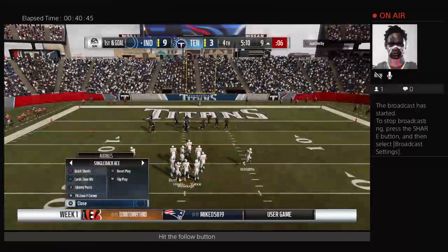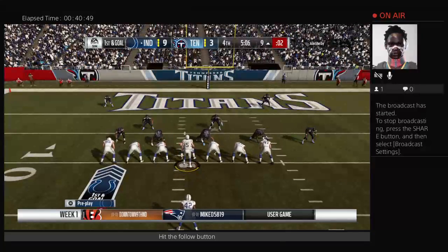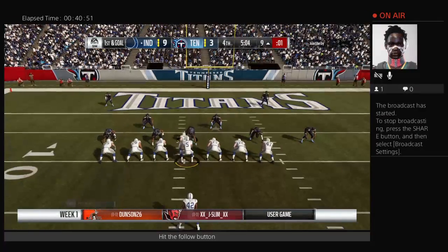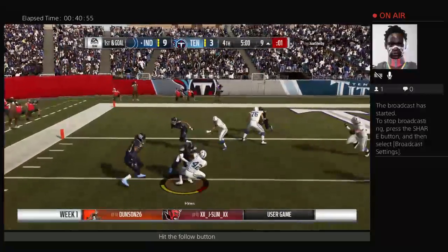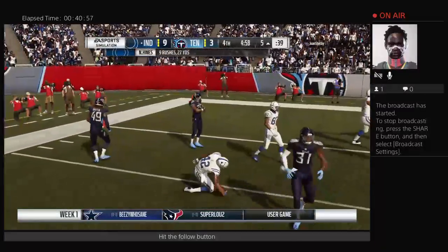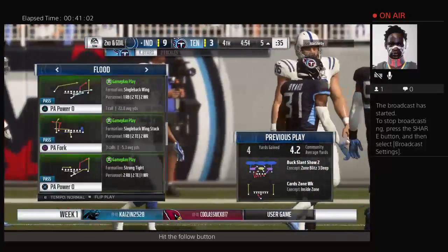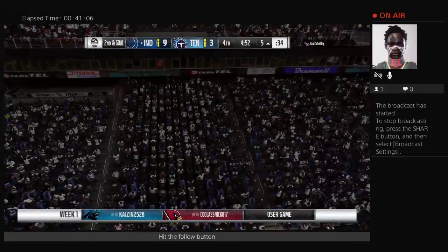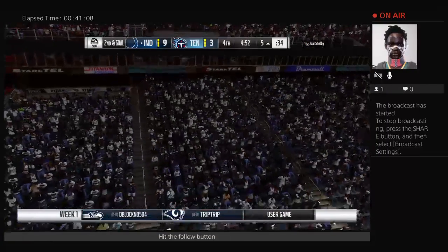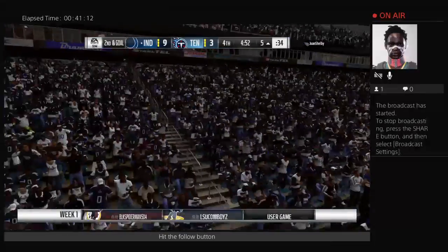So first and goal, 6 points here would go a long way toward wrapping this one up. Now it's Hines, and able to push his way forward here for a good little gain. Give him 4 on the carry there at second and goal. I'm guessing you'd say this is kind of the key here. Grind out some yardage, work on that clock, see if you can continue to tick it down. Definitely, you want to bleed things out at this point, right?